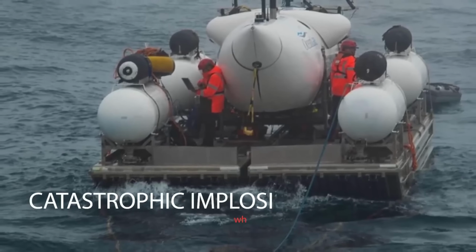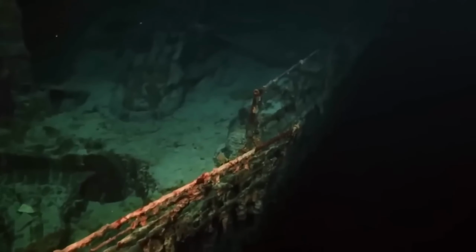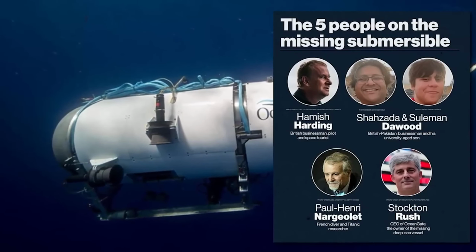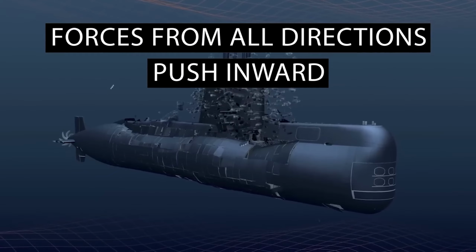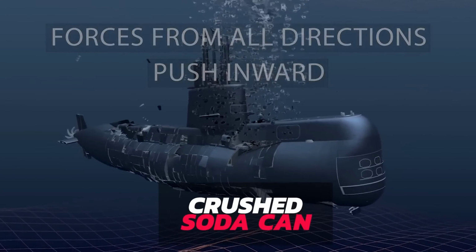The term catastrophic implosion has gained even more attention since the United States Coast Guard's recent announcement about the ill-fated Titan submersible. Officials involved in the rescue efforts have discovered the debris, shedding light on the gravity of the incident. Think of an implosion as the opposite of an explosion, where forces from all directions push inward with such tremendous intensity that an object collapses, similar to a soda can when crushed.